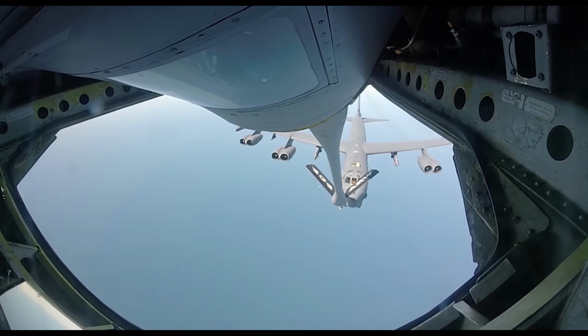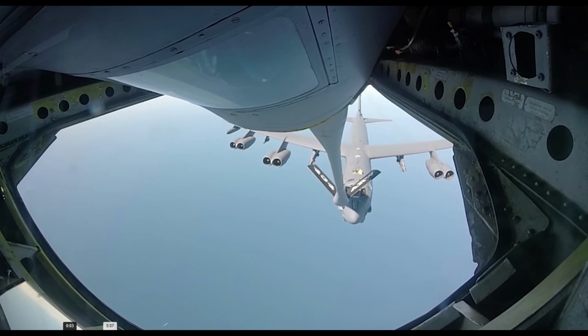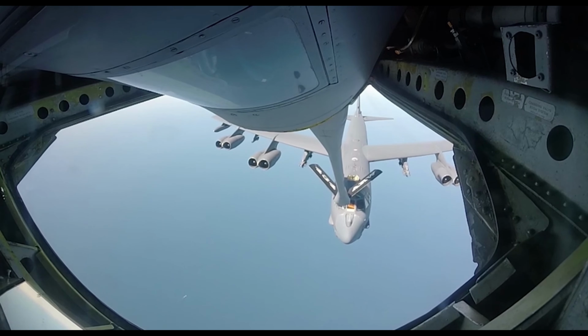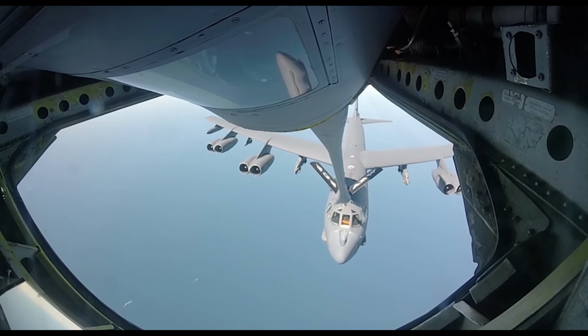8 engines and a Cold War party trick. Hanging under those massive wings are 8 Pratt & Whitney TF-33 turbofan engines. Each produces roughly 17,000 pounds of thrust. They aren't modern, they aren't fuel efficient, but they are famously durable.